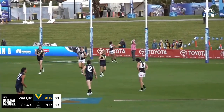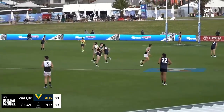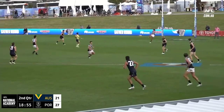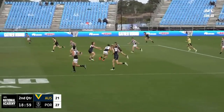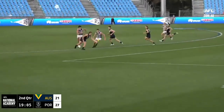Good even contest here at Mount Barker. The best 17-year-olds draft eligible for this year's national draft in the country, taking on a pretty strong Port Adelaide side here with more than a dozen AFL listed players. Here's one of them, Francis Evans.